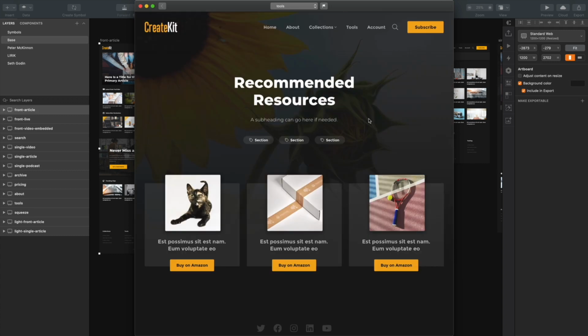Okay, and the last mockup I wanted to take a look at real quick is another custom post type, and it's going to be called recommended resources, or it's also going to be known as tools once we actually create this. And the whole idea here is that for most creators, you're going to find that people are going to be recommending tools and resources. I do it myself all the time. I recommend different camera gear and audio gear and all these different things.